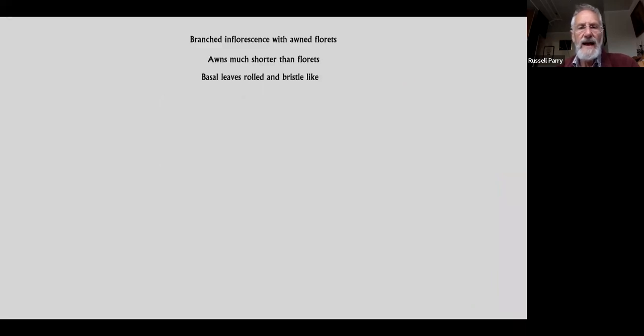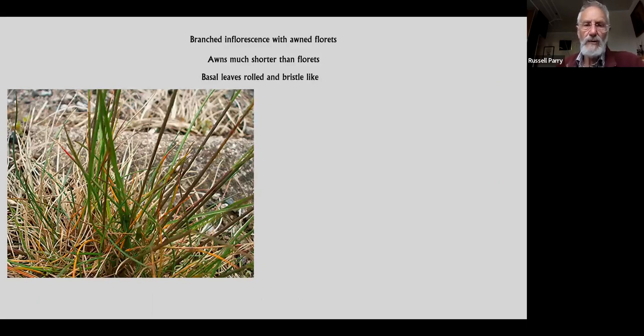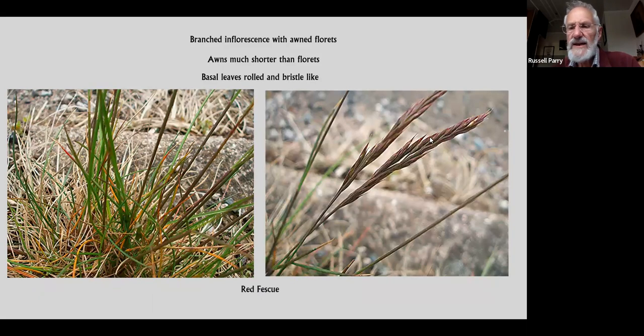Okay, and this is going back to our first slide, with the rolled leaves. This does have little tiny awns from the florets, but the leaves are rolled and bristle-like, and this is red fescue. Okay.